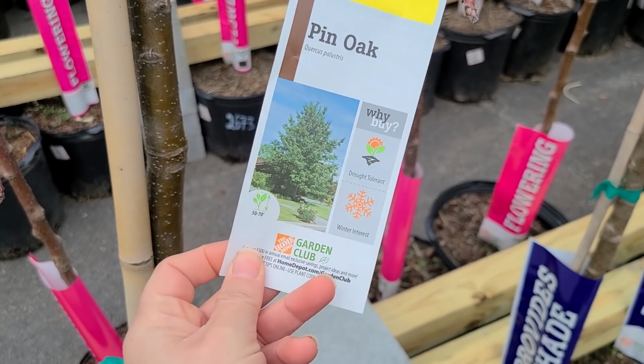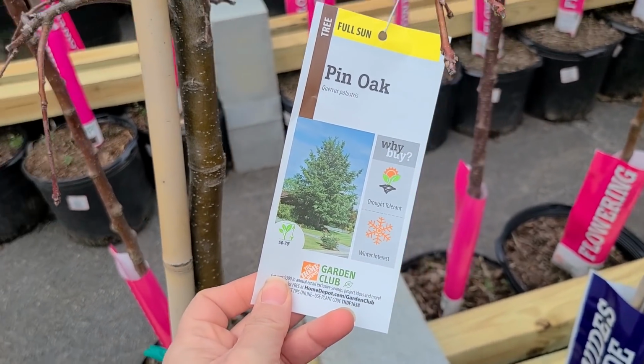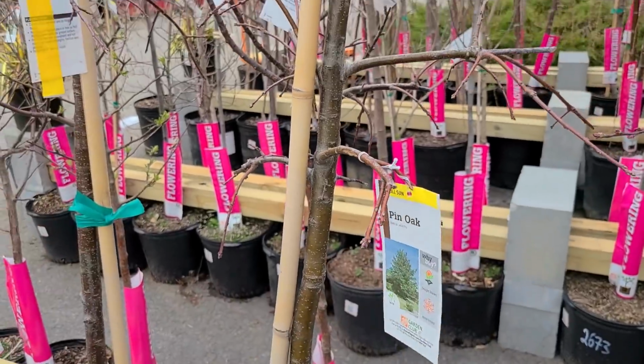Shade tree. Oh, it says it has winter interest. I think I can see why. It has really cool branching.